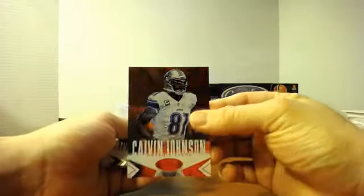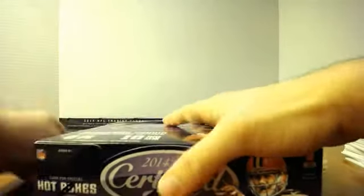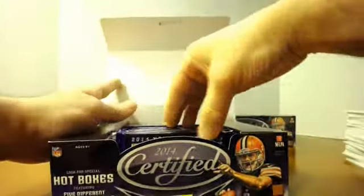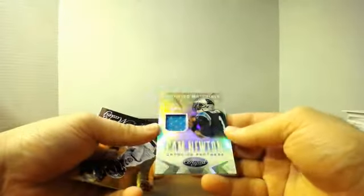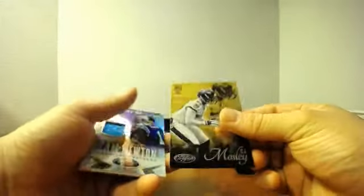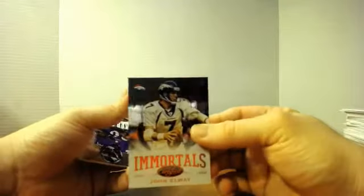Calvin Johnson, red parallel, number 5 of 249. Cam Newton, jersey card, Certified Material, number 128 of 499. Cam Newton for the Panthers, jersey card. C.J. Mosley, retro insert. John Elway, Immortals, number 327 of 999.